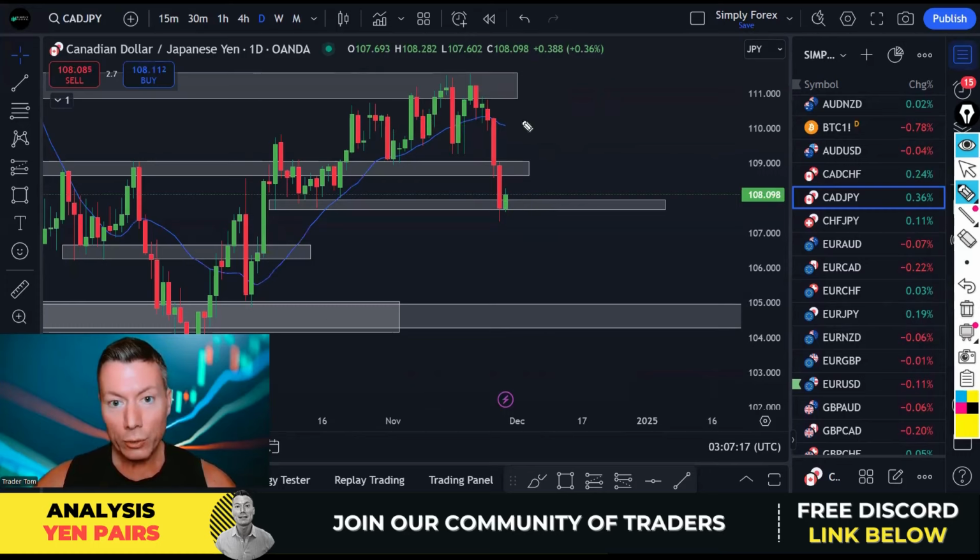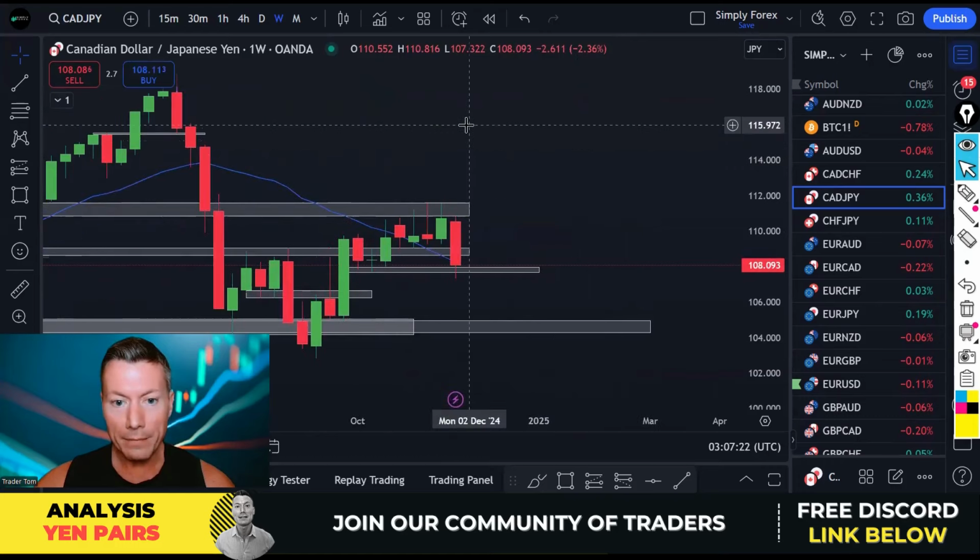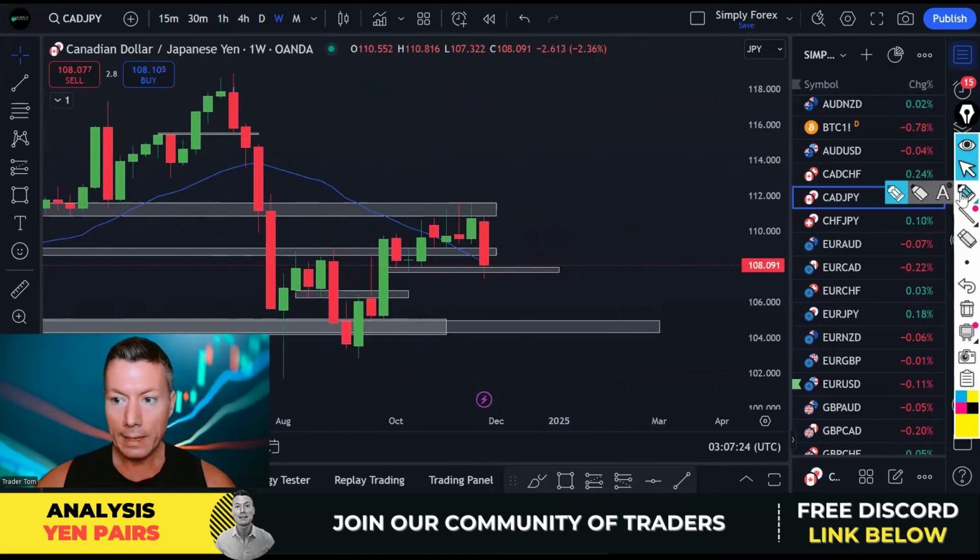But if we look at the weekly chart, they're all at quite pivotal weekly levels. Now, if we just follow weekly structure, I would say we are still firmly in an uptrend. And this level here is a pivotal level, and that's where price is at. Now, if this candle holds and doesn't break this level, then from a weekly point of view, I would actually be looking for buys back up into here.